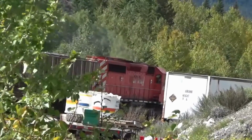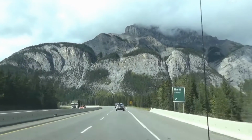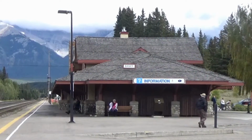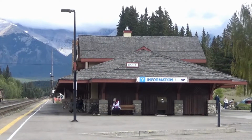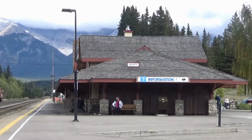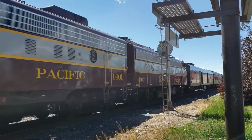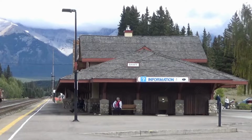I couldn't get a clear shot of the switching from where I was, so we leapfrogged ahead to Banff to watch him come past at speed. The station was constructed in 1910 and was declared a historic landmark in 1991. The station still serves the Rocky Mountaineer cruise train and on occasion the Royal Canadian Pacific. It is a popular tourist destination, and it also attracts a fair share of rail fans.